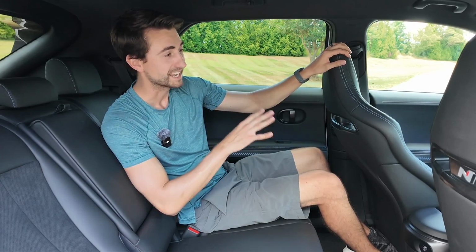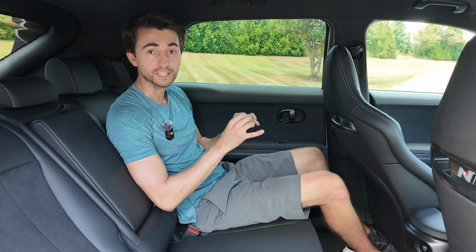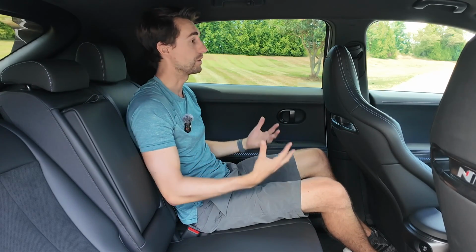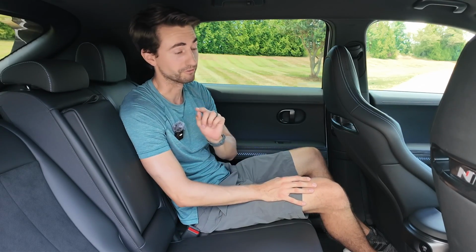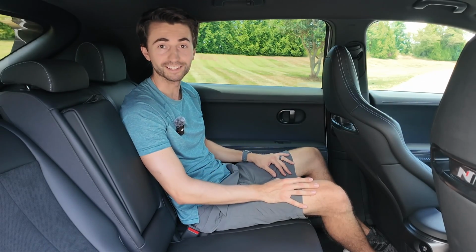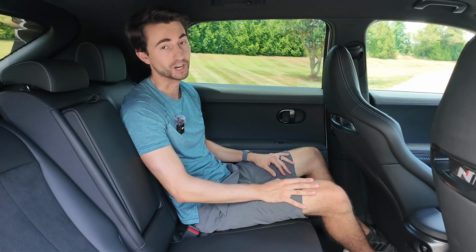What I've noticed, it's been like 95 all week. This interior gets cool very quickly. In about a minute or so, you can go from being boiling hot to nice and comfortable in here, which has been very good, especially with a family. So family-friendly, super fast electric car. This is definitely a very well-rounded car.